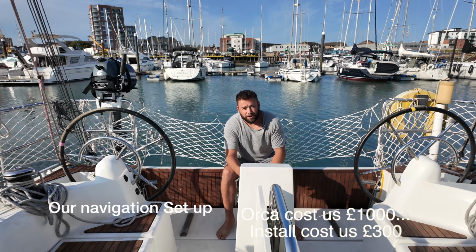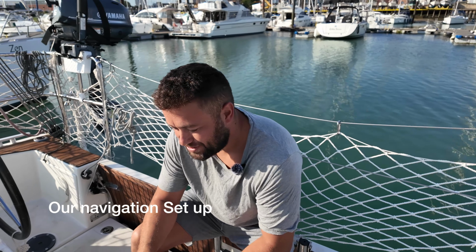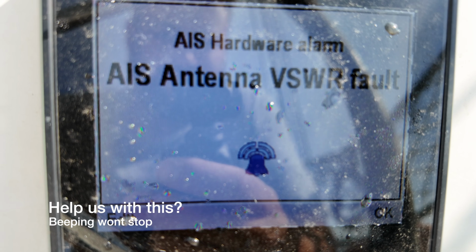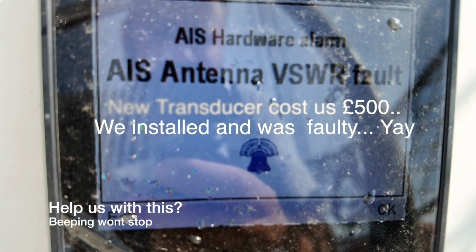Because this is our actual chart plotter. So what we did was we actually got an Orca to go in. So our chart plotter is actually at this level. I'm presuming for when they were racing. This alarm as well will not go away. Two engineers on, both said they fixed it. Anyone got any ideas of how to fix it?